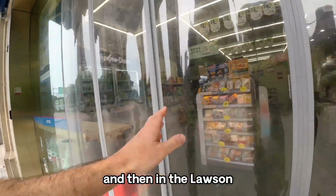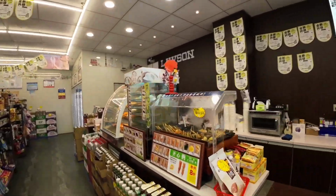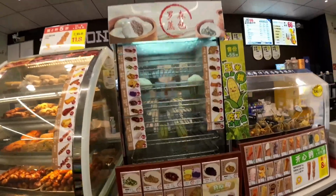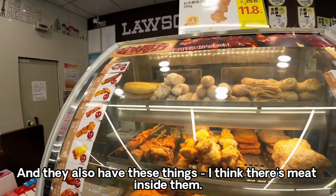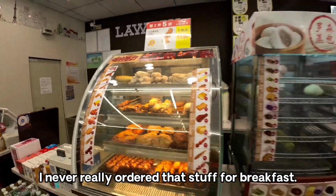And then in the Lawson, they also have some options here for breakfast. They also have baozi here, corn on the cob. Yeah, it's a kaisan. And they also have these things. I think there's meat inside them. Yes, these are all breakfast things. I never really order that stuff for breakfast.